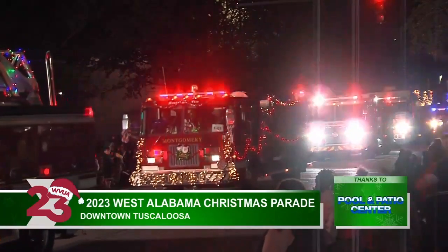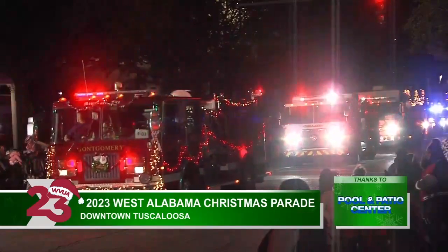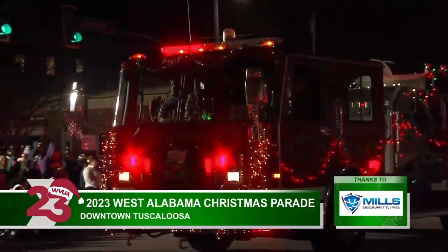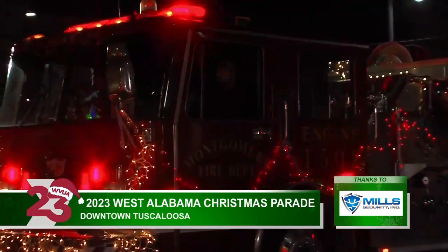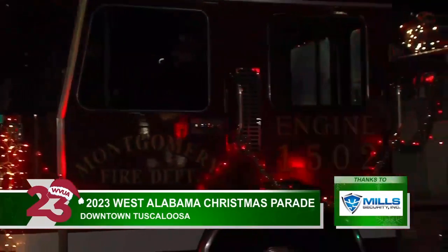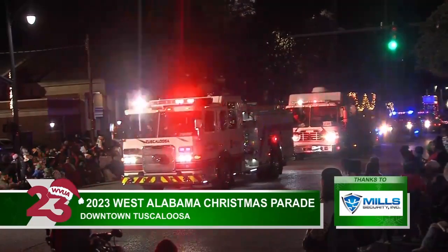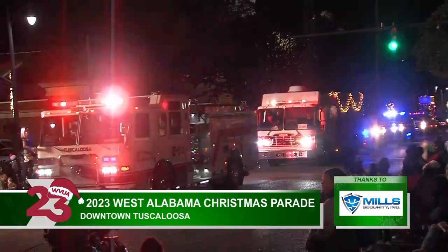Right. We also have Carroll's Creek Volunteer Fire Department. And we have the Montgomery Fire Department right there. Very well lit right there, as we can see. And look, you might not be able to see them inside that truck, but they can see us. They can see you. They can see us. And I think, honestly, if you're riding the parade, it's just as much fun for you. But this is actually amazing that the Montgomery Fire Department makes their way here. Yes. And there's Tuscaloosa Fire Rescue right there, lit up as well.